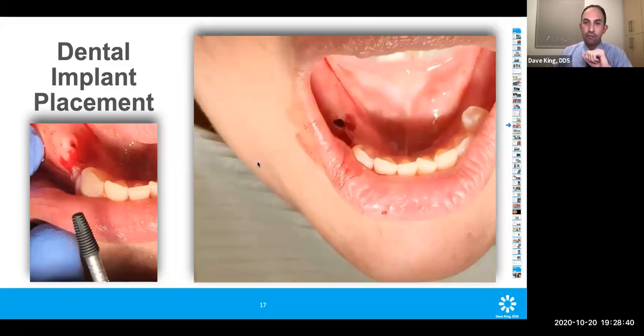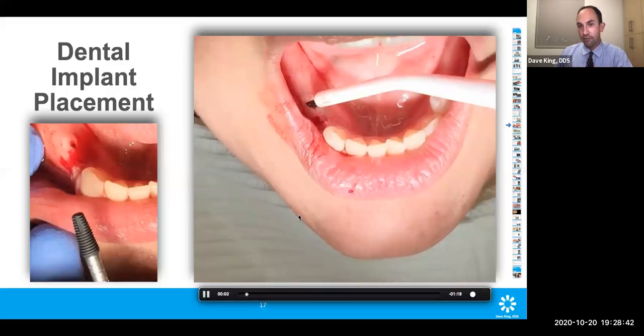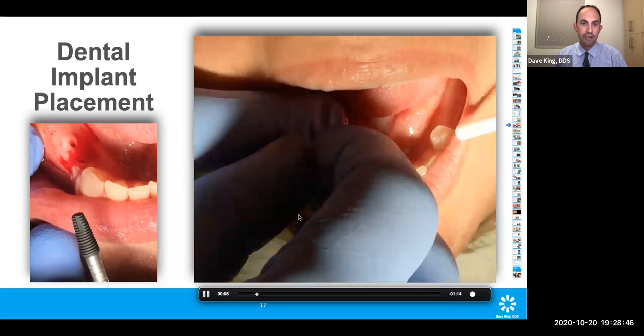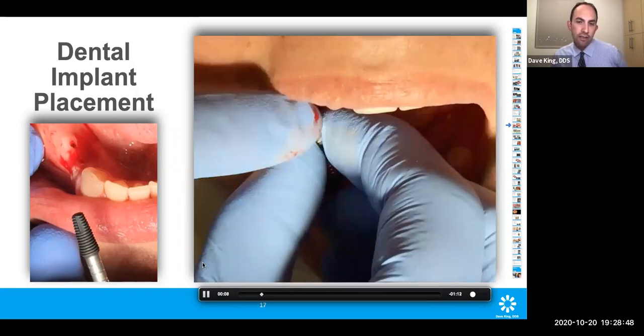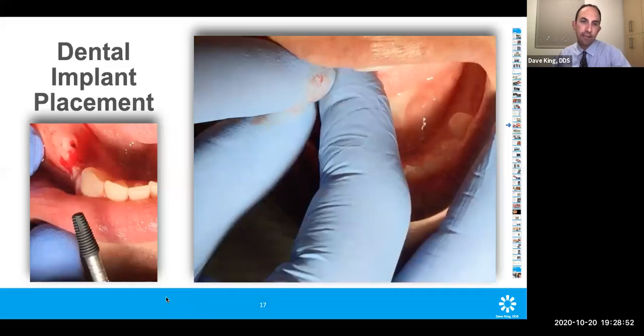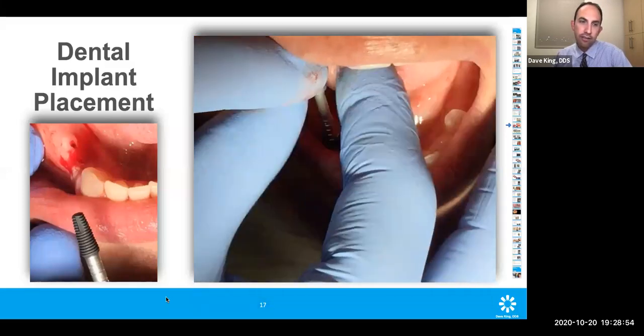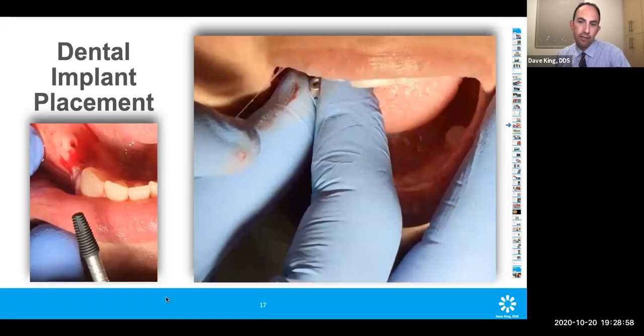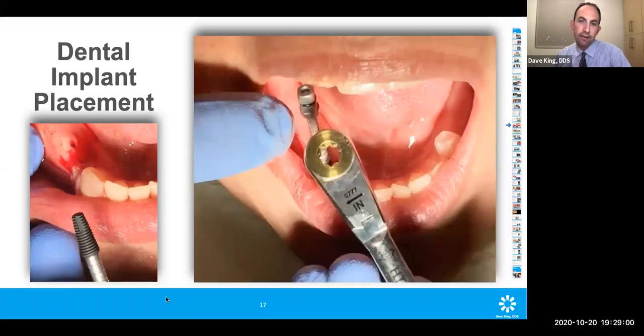This is an implant surgery that I did myself. This is just a 1-minute video. We've already prepared the osteotomies. This is an implant system from Taiwan called the TI1, T-I-O-N-E, placement of the implant there. We did not do any cantilevers on this case. They were 2 independent individual implant crowns.